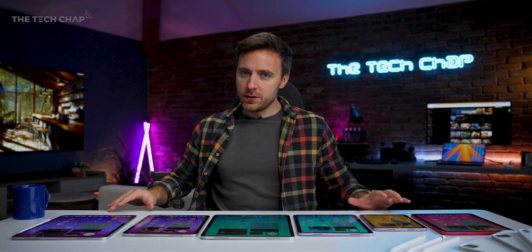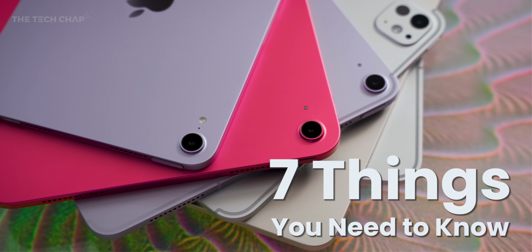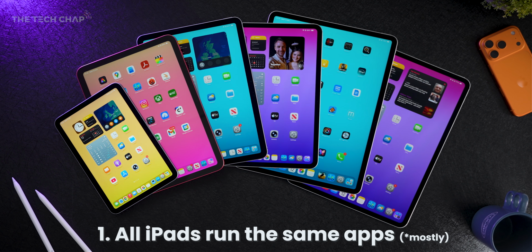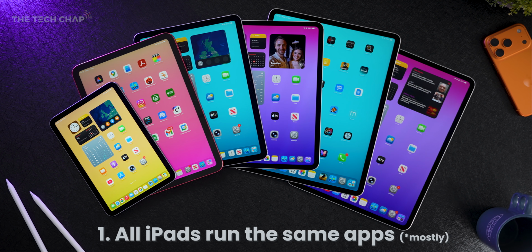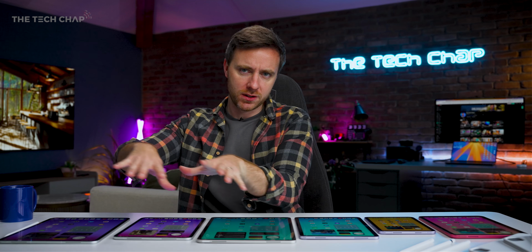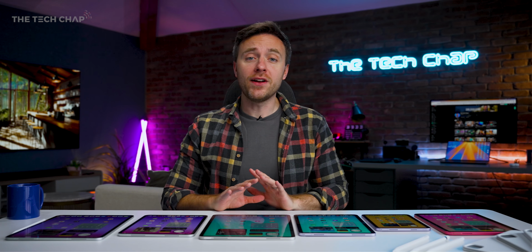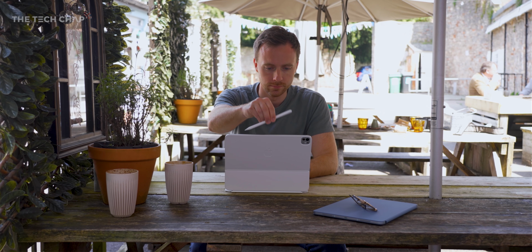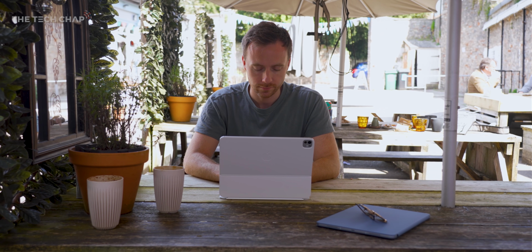But before we dive into each of these, there's 7 things you need to consider before you buy one. Number 1, and this is really important because essentially all iPads will run all the same apps and games. There's a handful that will only run on some of the higher models, but they are all fantastic tablets. They've all been pretty recently refreshed, although a couple are more in need of an update than others. You can't go wrong, essentially.